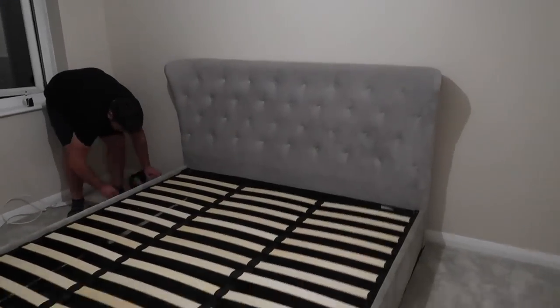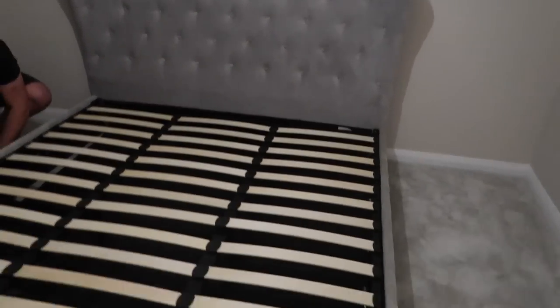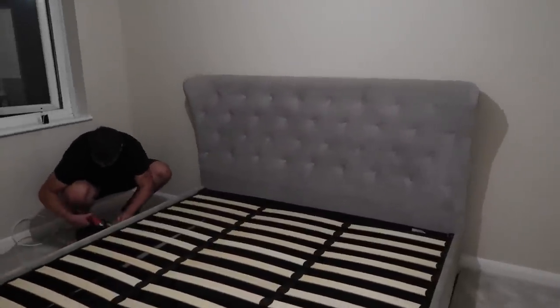The bed has just gone up. Mainly Jordan, a little bit of assistance from me, but I'm not the best for things like this, I'm not gonna lie. This bed is from Arista Living. It was previously gifted to me quite a while ago now, actually.